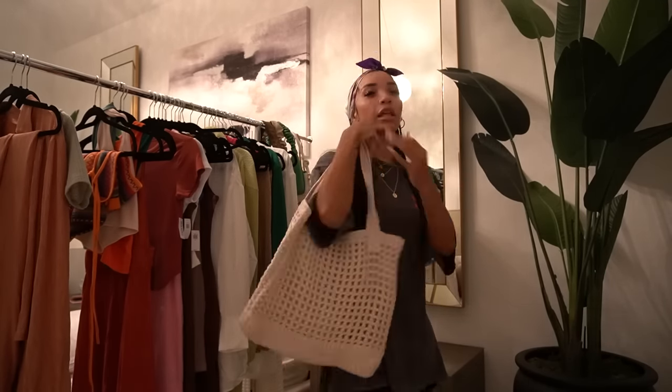Now for the heels, I decided I'm not bringing these, and I'm not bringing these. So what I am bringing are a pair of black sandal heels, this pair of the nude heels, as well as this pair of the nude heels, and this statement heel that I have a specific outfit I wanna wear with. 4 pairs of heels, I feel like that's reasonable.